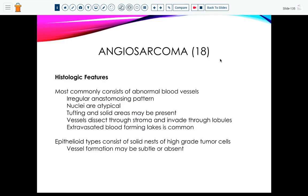All right, now we're up to our last case, angiosarcoma. So the breast is the most common site for angiosarcomas. They most commonly consist of abnormal blood vessels. They're in an irregular anastomosing pattern. The nuclei are usually hyperchromatic and atypical. You can see tufting in solid areas.